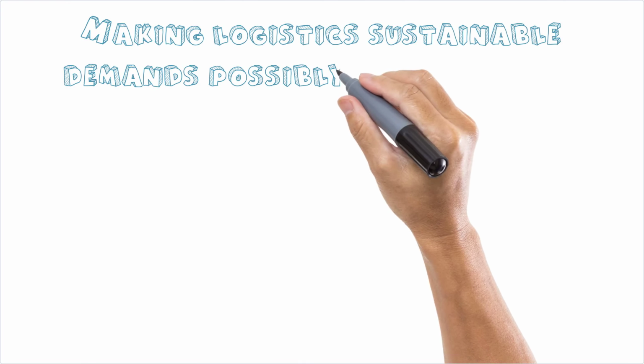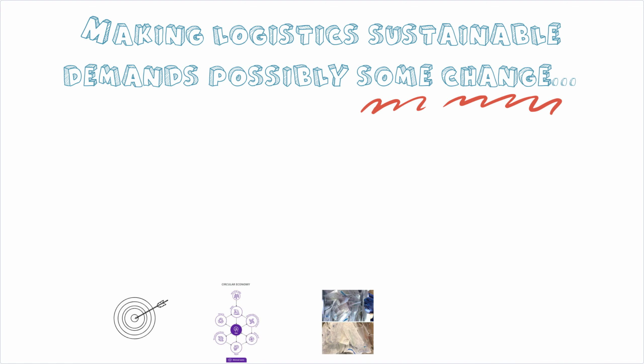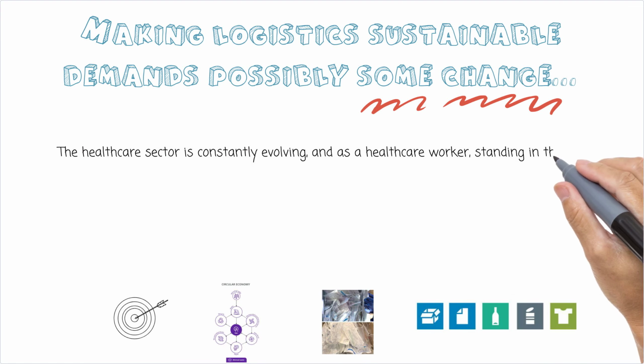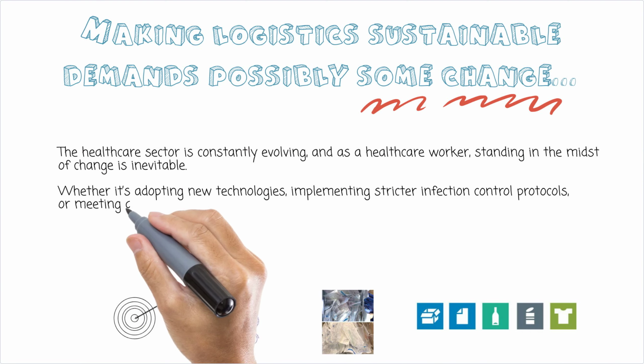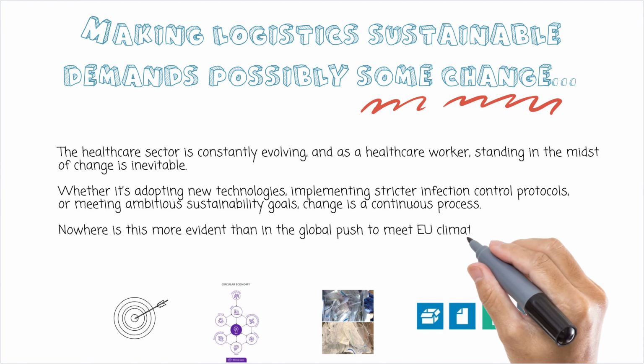The healthcare sector is constantly evolving, and as a healthcare worker, standing in the midst of change is inevitable. Whether it's adopting new technologies, implementing stricter infection control protocols, or meeting ambitious sustainability goals, change is a continuous process. Nowhere is this more evident than in the global push to meet EU climate targets, transition to circular processes, reduce plastic usage, and improve waste management. All the things we have covered in earlier videos in this course.